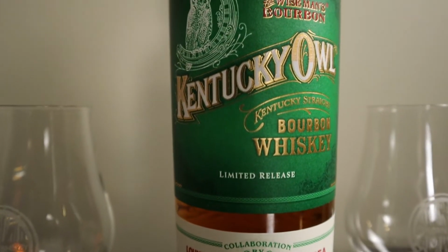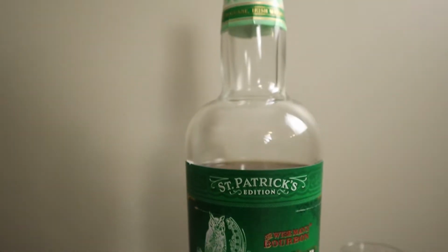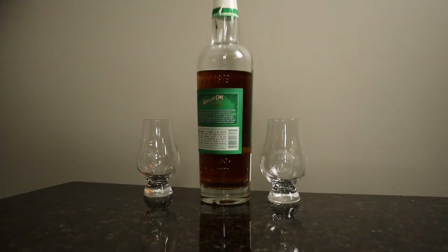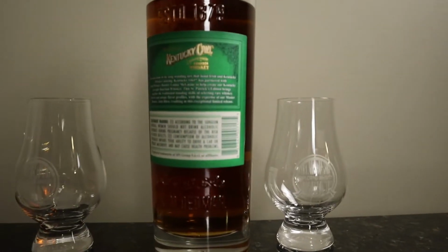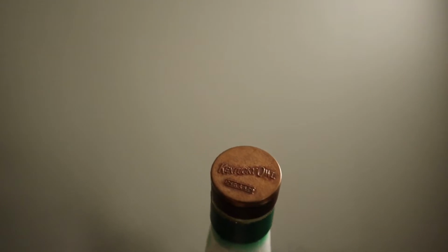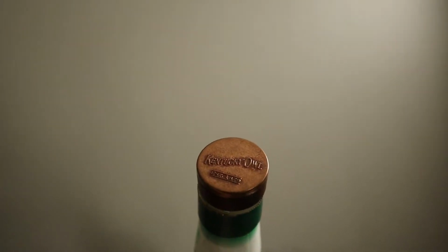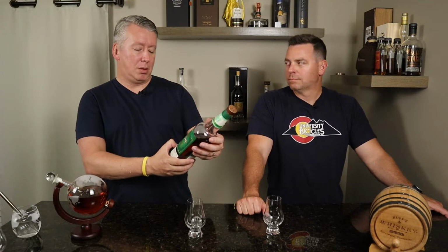Yep. They decided this year, and this is the first year they did it, and I have no idea if they're going to continue to do it, but they released a St. Patrick's edition, and it's a partnership with their master blender, which is John Ray. I'm going to go with Ray. And I don't even know what this means, but it's an Irish whiskey bonder. Louis McGuane. I don't know what a bonder is.